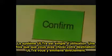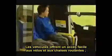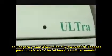Ultra is easy to use. After making your choice, Ultra will take you there non-stop. The vehicles allow easy access for bikes and wheelchairs, with plenty of space for people, backpacks, and briefcases.